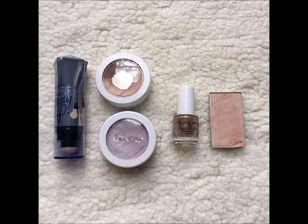For the highlights, I have worked on the What's Up a little, Butterfly Beach a little, and haven't really touched the other three. I honestly forgot about that priming, what is it called? It's a Veil by Too Faced. That's that little single pan over there.